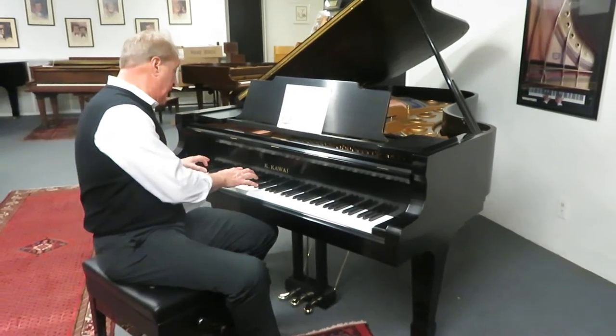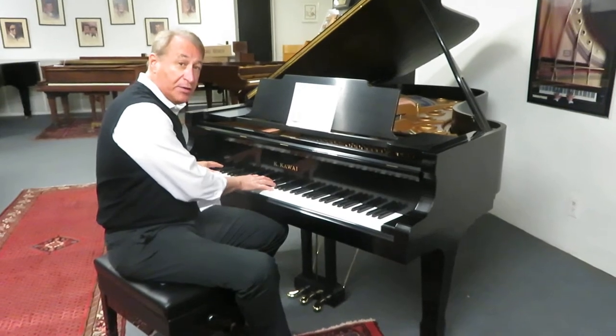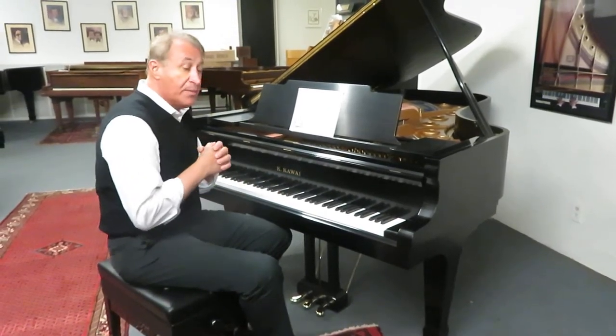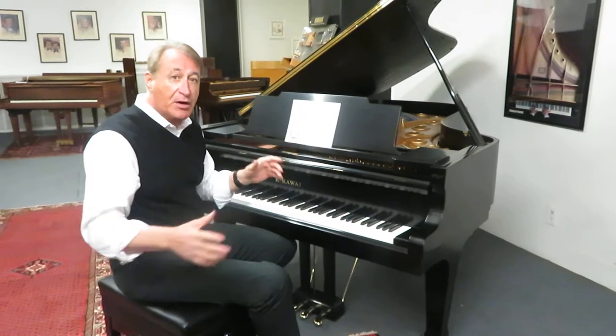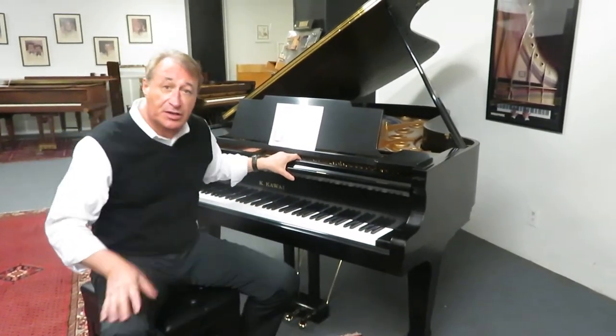The growling, powerful sound of this piano, the lower tenor and bass, is tremendous. It's just fantastic. So anybody who's a professional, whether it be church, school, bigger home, smaller home, it doesn't matter. If you want a semi-concert grand, this is one that you really should consider. Here's Greg.